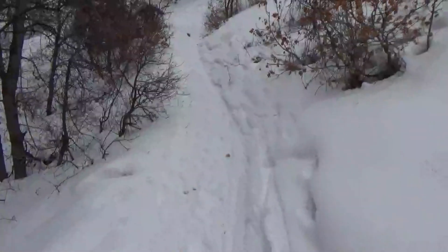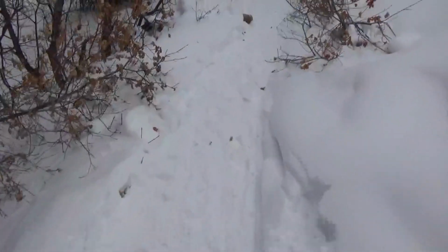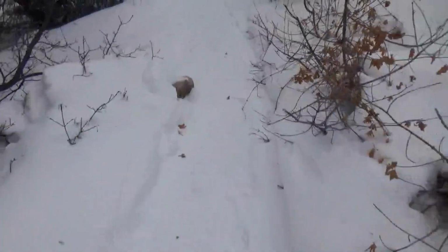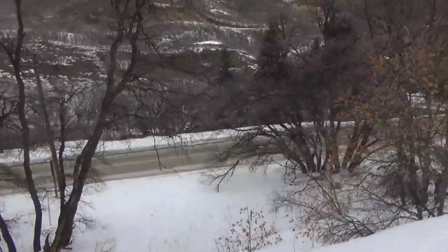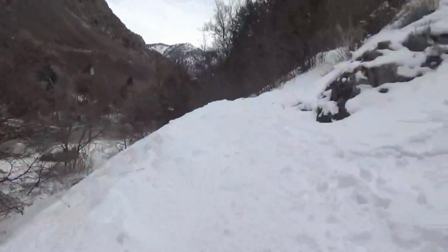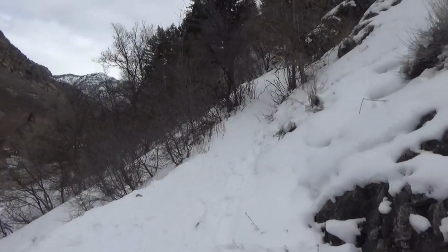Here's our trail. Looks like we've had a lot of snowshoers. Possibly people pulling sleds up here, the way it's flattened down. Definitely skis. We'll go higher and higher away from the road, and further into more of a secluded area.